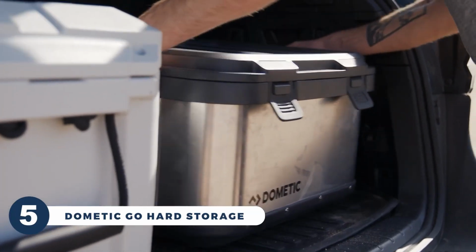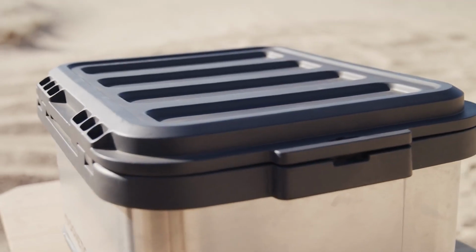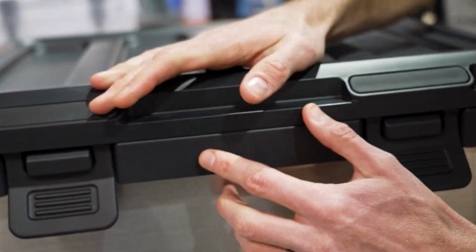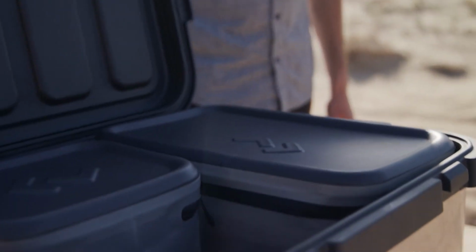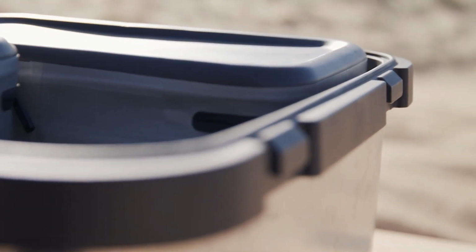The Dometic Go hard storage is the ideal car camping accessory for those who appreciate organization and durability. You can stack these units effortlessly on top of each other for convenient transportation. The sleek design ensures easy access of your essentials, while the customizable interior with removable dividers and netting allow you to arrange your gear precisely.